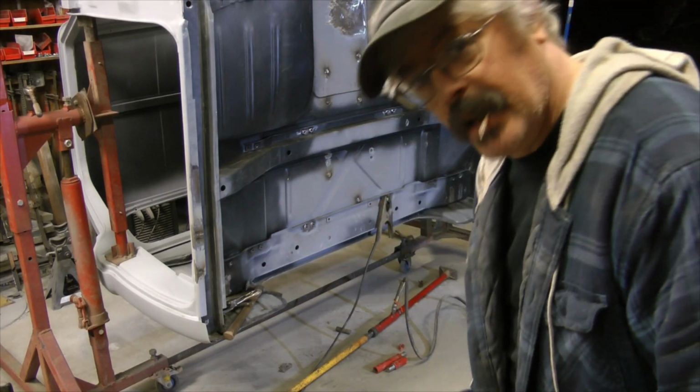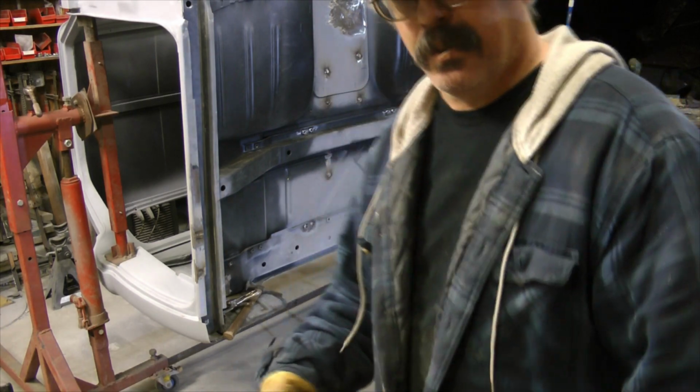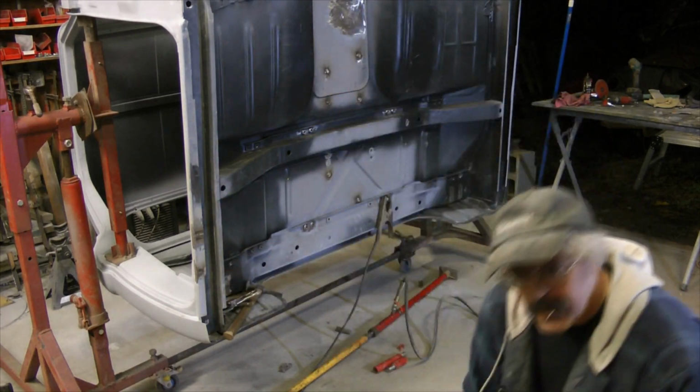And I'm talking with my head off the camera. I've noticed I talk a lot not to the camera, which is not cool, but you know. So we'll do it the right way.